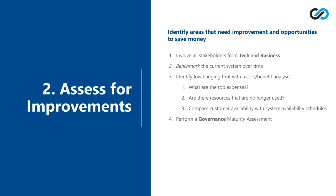Once you've identified what you will be changing, next you have to do a governance maturity assessment. This is looking at how well you are managing and governing your resources and your processes and your people. This is not a trivial exercise, and that's a whole topic in itself, but the point is you want to work out where you are currently in your governance and where you need to be.